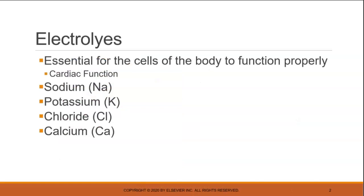Okay. And then finally we have bicarbonate, HCO3. Bicarbonate helps maintain the body's acid-base balance. It also plays an important role in moving carbon dioxide through the bloodstream.